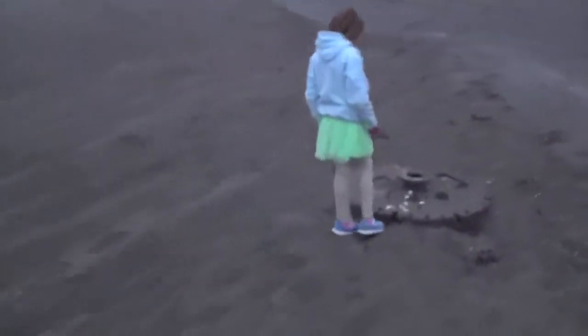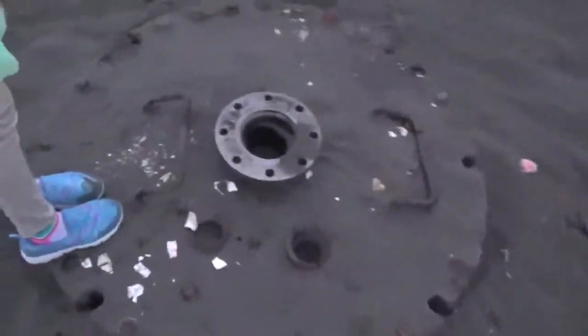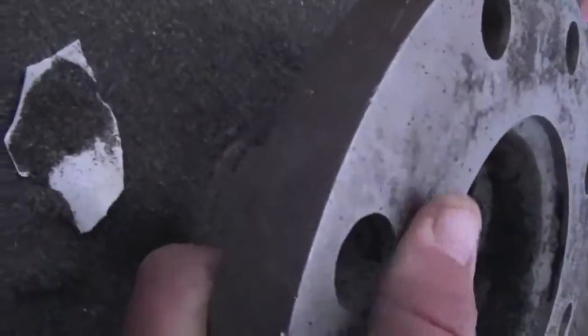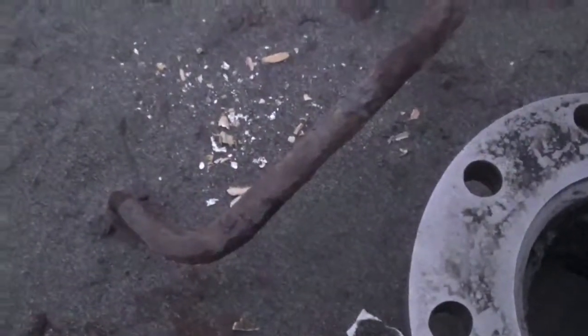See, kids are always going to beat you to all the good stuff every time. You found... I found a large piece of stainless, my daughter. Man, look at that puppy, huh? It looks kind of like a hatch lid. What's that? You know, cover a hatch on a ship, for real.